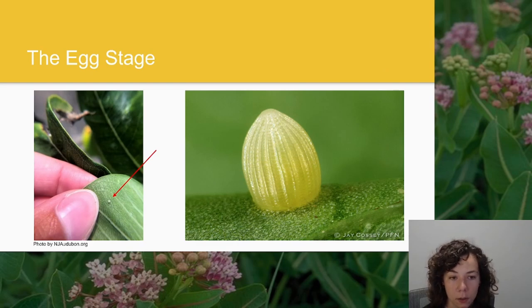So the egg stage. You can see a picture on the right, a zoomed in photo of what the egg casing looks like. And then the photo on the left shows you just how small the eggs really are. Females lay one egg on the underside of a milkweed leaf near the top of a plant. She'll try to only lay one egg per milkweed plant because as a caterpillar, they'll eat basically the entire plant's worth of leaves. So if they lay 2 eggs per plant, then there isn't going to be enough food for both. She'll lay about 300 to 500 eggs in her lifetime.